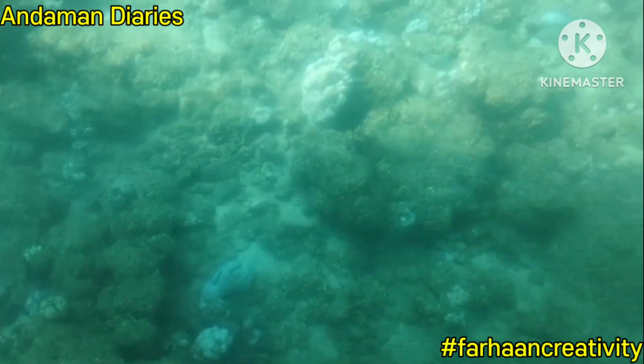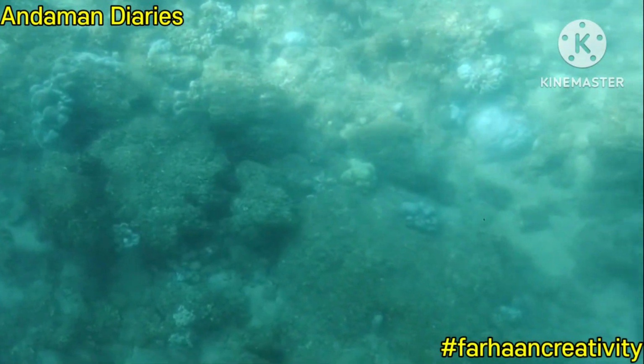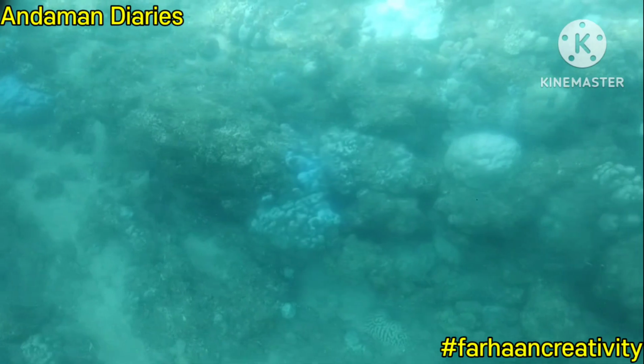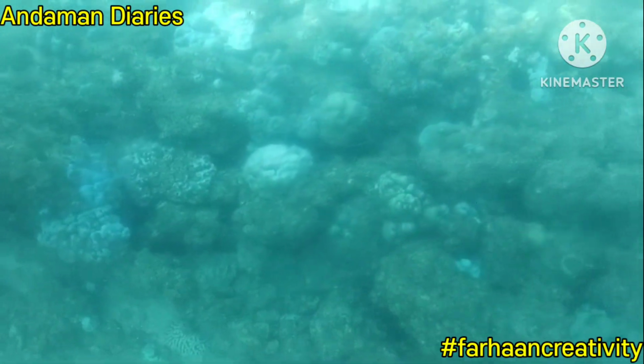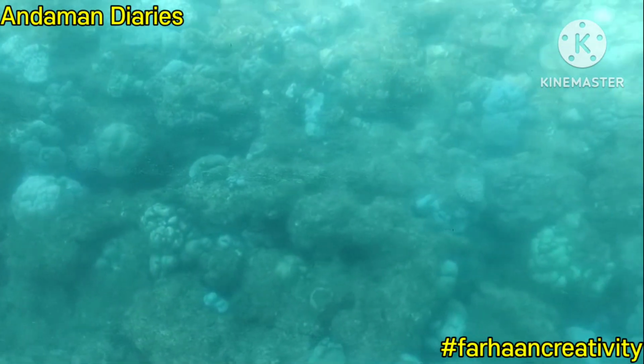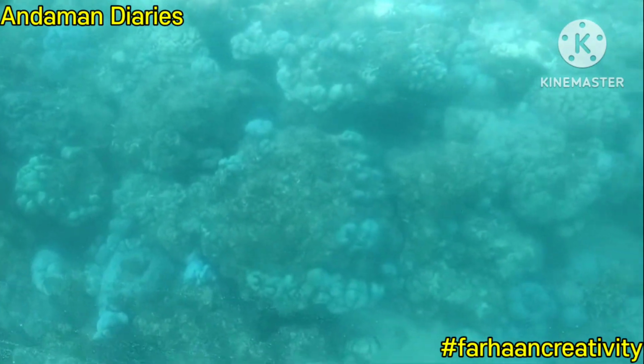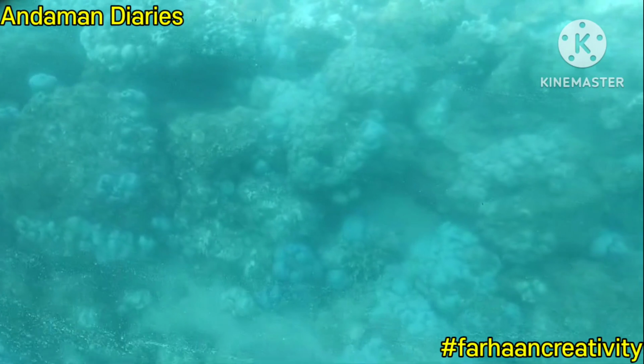So as you can see through the magnified glass, the Andaman Dolphin Boat gives us a wonderful view of the different types of corals. You know one interesting fact? The different types of corals are actually named after the different parts of the human body. This is because the appearance of the different coral types is somewhat similar to our different body parts.